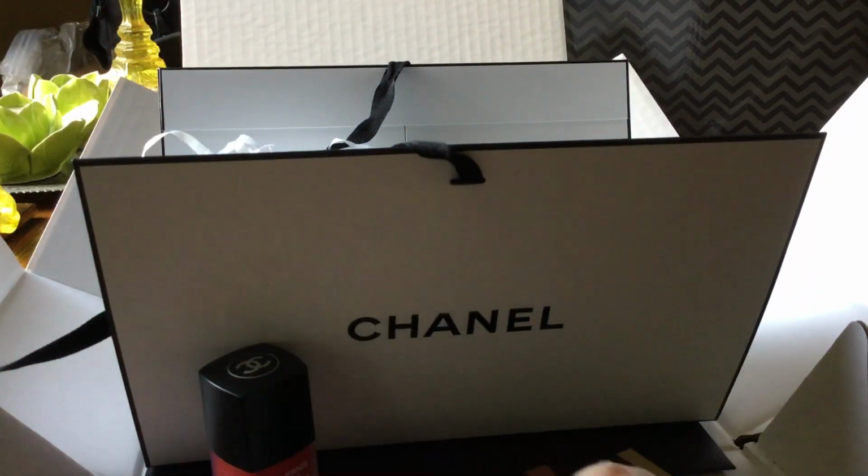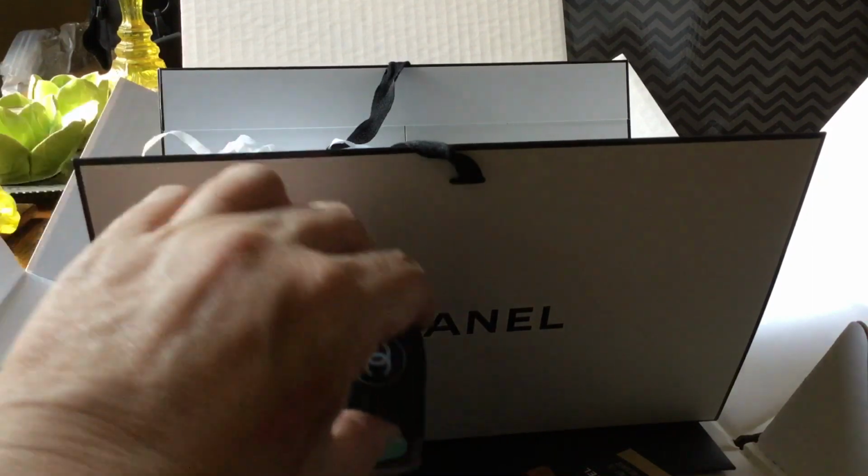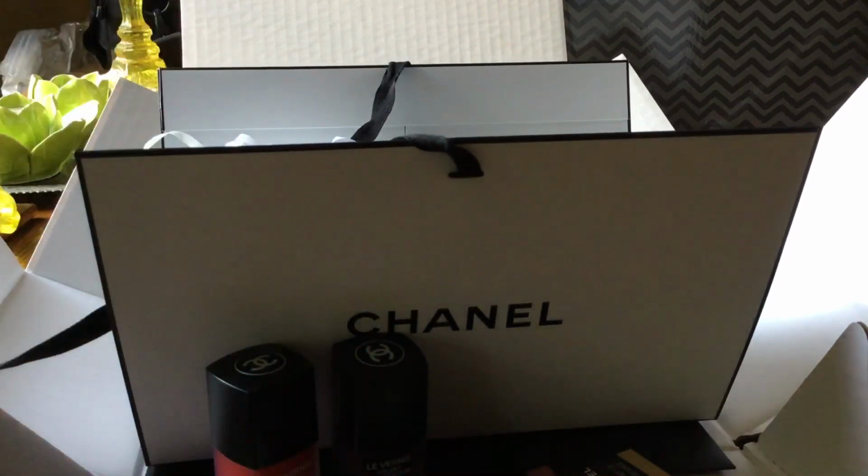Now, the big stars are the two eye palettes. I thought long and hard. I should have remembered what the names are. I'm afraid I can't remember. I will do a proper video about this in due course. But there are two palettes, they're both matte, 4 matte colours. One is taupes and browns, which naturally is what I would go for. But I thought, do I really, really need another taupey palette?